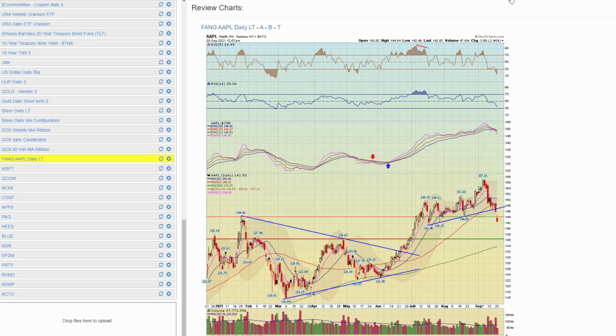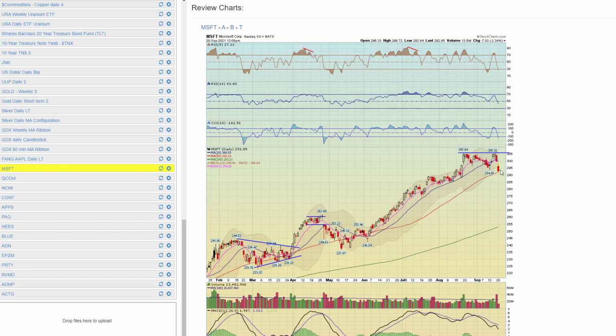Apple, look at Apple. This was bearish, breaking that. Lost this support. So if you notice, guys, we were in this, what I call air pocket. We really don't have any support to this 136 area from the April highs and then the 200-day moving average. Microsoft, that had a double top, and that's playing out. 50-day moving average here.